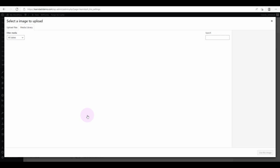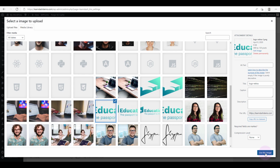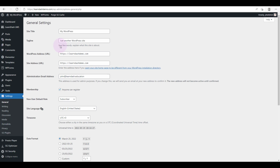And you just choose the logo that you want to appear on your registration page. So we're gonna click use this image, and there we have it. So that's going to appear on our registration page. So we'll just click on save. Now what we want to do is from the left hand toolbar, we want to go down to settings, and we just want to change our site title and tagline.